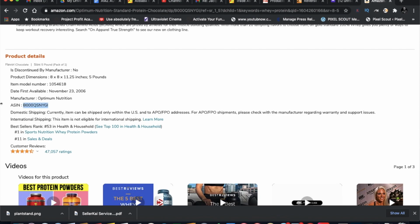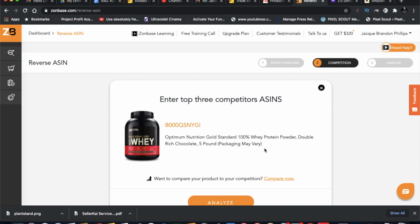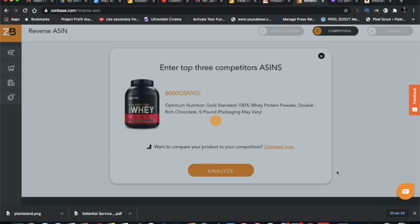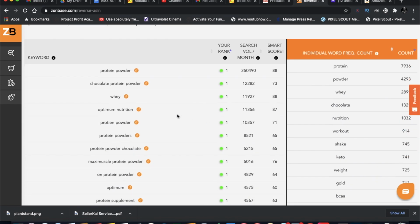So for the ASIN, scroll down to the bottom, and then we go to Zombase. Paste in the ASIN, hit analyze. Now it's going to extract all the data from the listing on Amazon. And what I would probably do, guys, based on what I've learned, is take the top 3 or top 5 products in your category and just snag all the keywords.